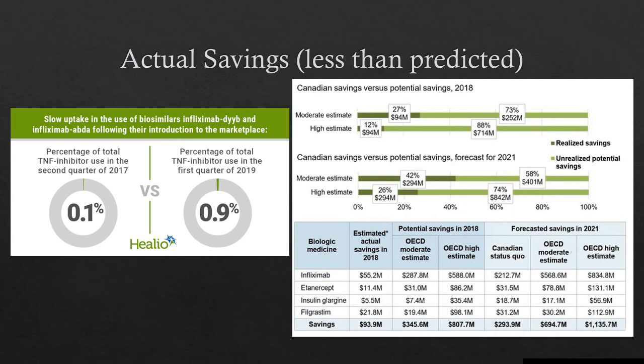So in the United States, if you look at the second quarter of 2017 at TNF alpha, specifically infliximab, uptake of biosimilars in the marketplace, you see it was only about 0.1%. And then almost 2 years later, in the first quarter of 2019, it had only risen to 0.9%. Obviously, we are not going to see the promised savings if 99% of usage is still the reference drug. And at least as of last year with infliximab, that was the case in the US.